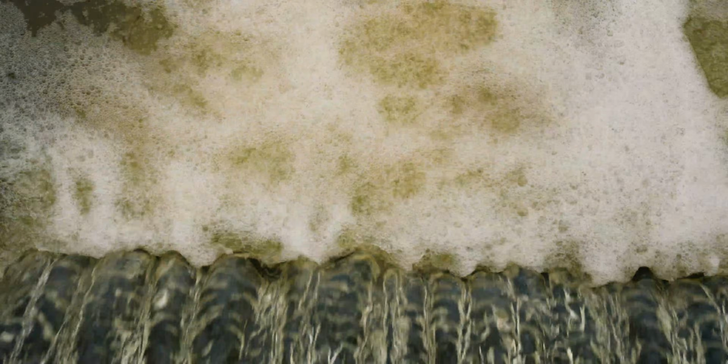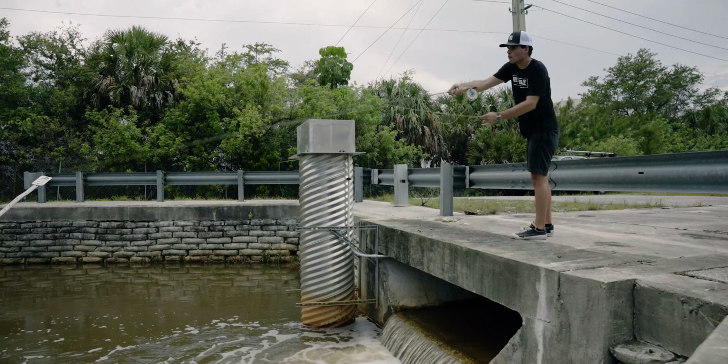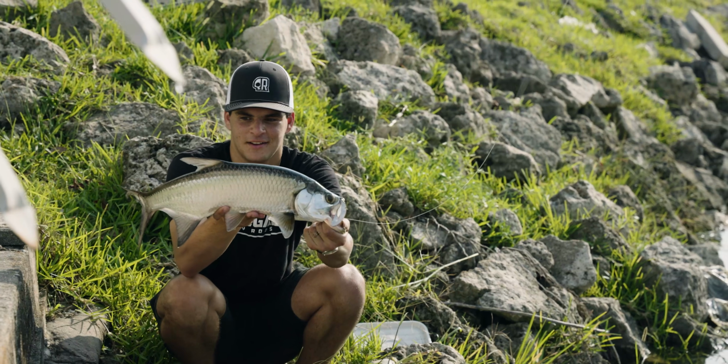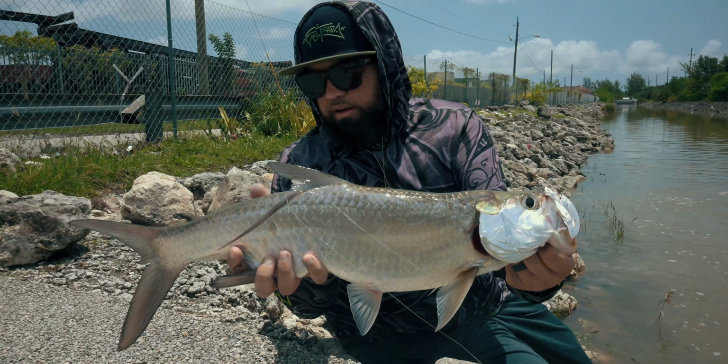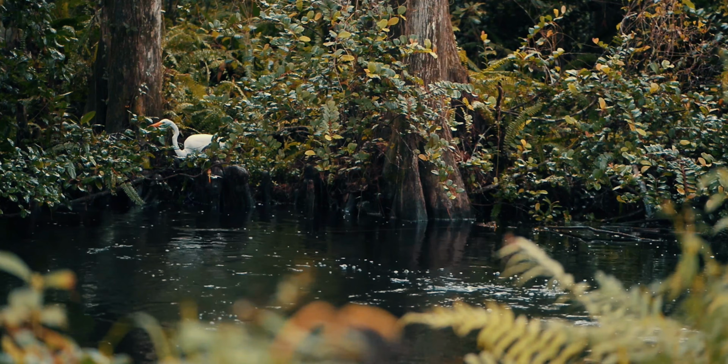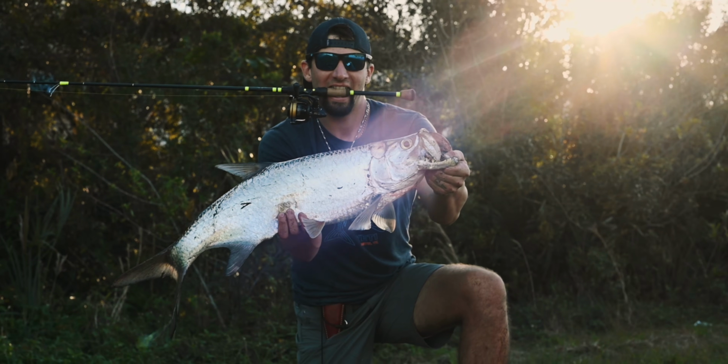Very first and most important thing you want to do is find moving water. Now, what does moving water mean? That means the water has current. Tarpon are saltwater fish, so they instinctively like to find current because in the saltwater, the water is constantly moving in one direction or the other.